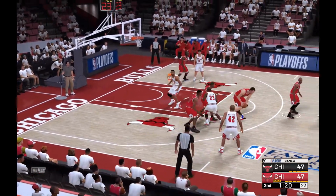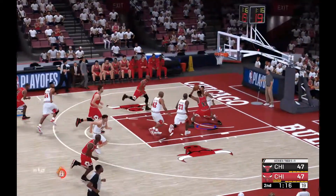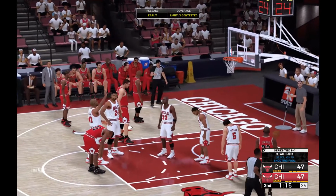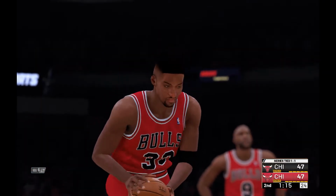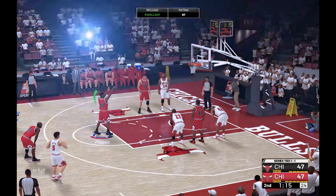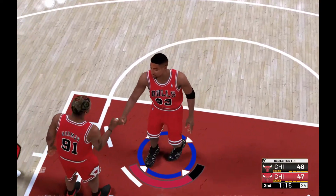Outside Jordan. It's stolen by Rodman. Here we go, one-on-one. Here's Pippen. And 2 free throws coming up. Unable to get that one to go with all the contact. Pippen, simply put, one of the best small forwards of all time. A defensive powerhouse and a fearless scorer. And that drops, so they now lead by 1.